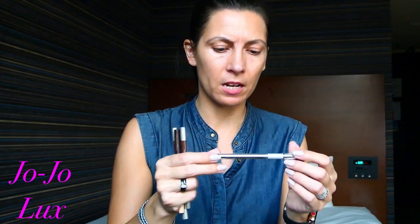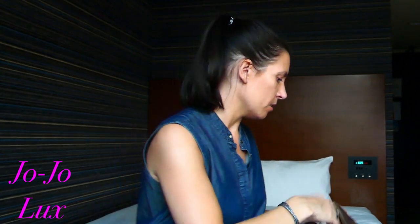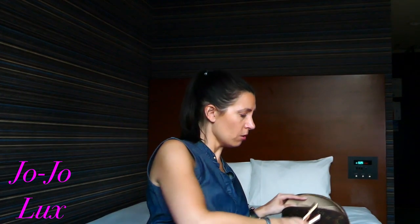So again, it might go nicely with my Bella Sophia palette. And then a Marc Jacobs silver eyeliner, which I just like to use a little bit in the corners and just help to brighten the eye. So that's basically what I've got in there. Try and put it all back before I lose stuff.